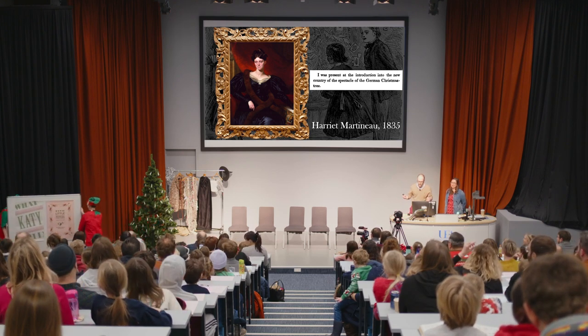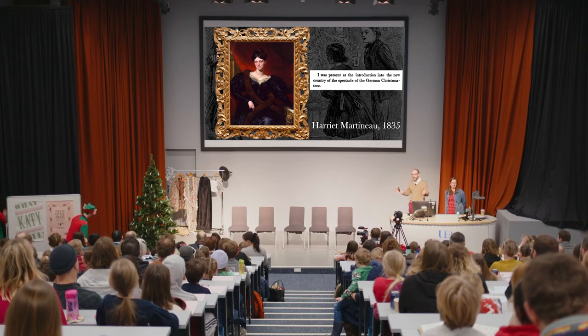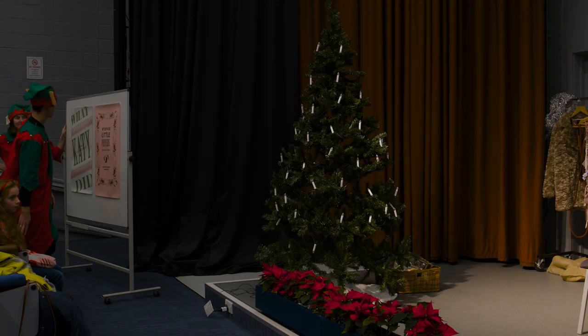Okay, you're right. No whooping. It doesn't look very impressive at the moment. And that's because, of course, it needs to be decorated. And that's exactly the situation that Harriet Martineau found when she arrived at Charles Follen's house in 1835. The tree needed to be decorated. And Harriet had a very particular job to do while the tree was being decorated.